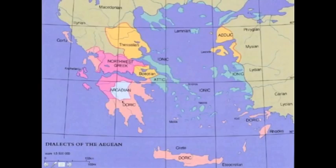We have the Doric area being more or less in through here, and the Ionian area being more or less close to the Turkish coast. So there is a kind of regional preference for Ionic in the area of Ionia and Doric in the Doric region. And Corinthian is just this little area right in through here.